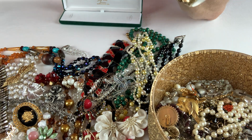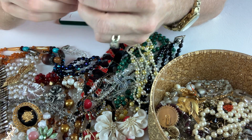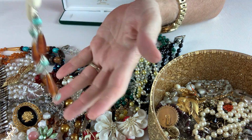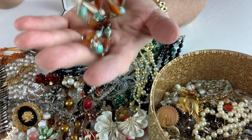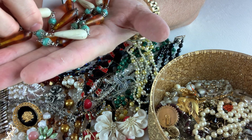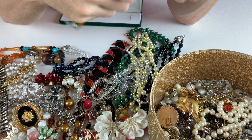All right, so here we have another plastic piece. Now this one is marked Worthington with a registered trademark. So this is all plastic, faux amber, and then faux turquoise, and yeah, interesting. There's plastic beads. What's that?